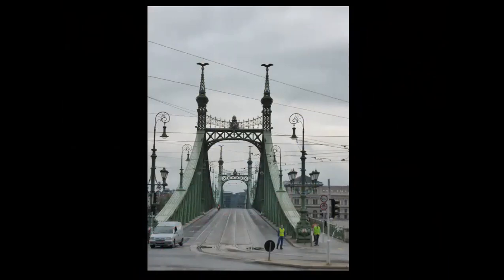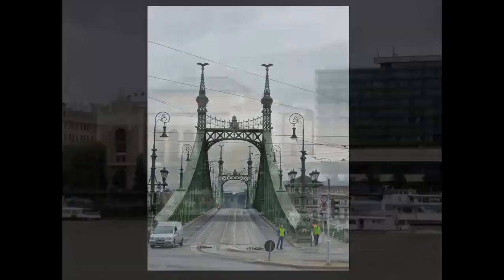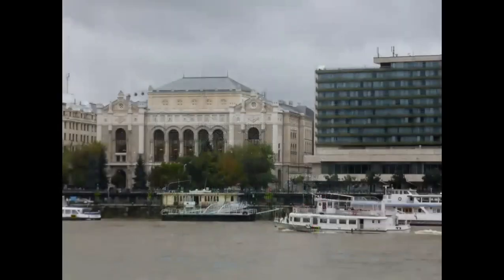It was commissioned by Count Szechenyi, who was forced to miss his father's funeral because there was no easy way to get across the river. So he commissioned this bridge. It was designed by a Scotsman and virtually destroyed during World War II, but completely rebuilt. As you stroll along the river, you can see beautiful buildings on both sides, along with a number of the river cruise ships that often start or end their itineraries in Budapest.